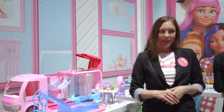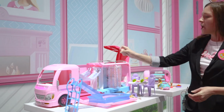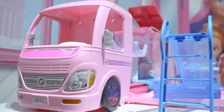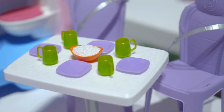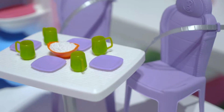We love our Dream Camper. This is always on girls' must-haves for their holidays. Very easy to do. Push the button, everything magically opens up for a really fun wow transformation. We have a pool with a slide. We have a bathroom. You can even pull the chairs out from the cab and create an outdoor dining experience.